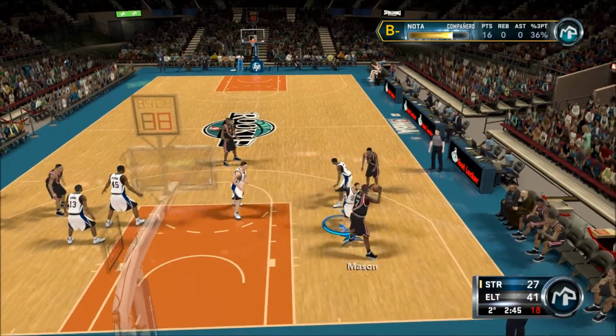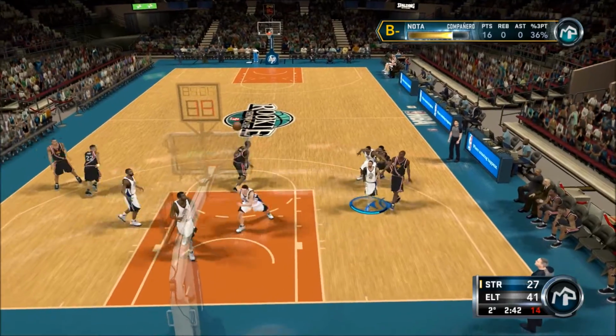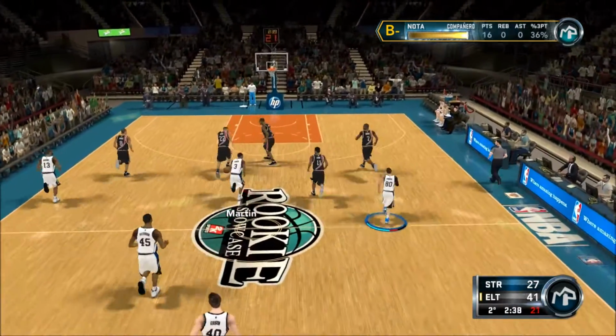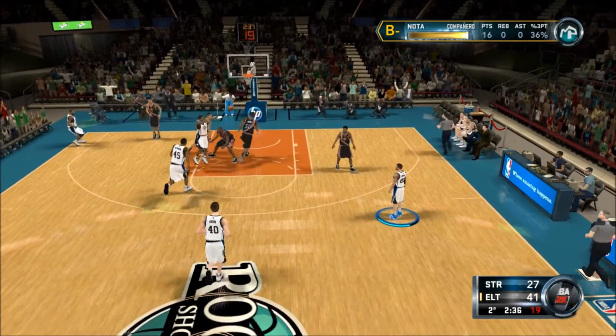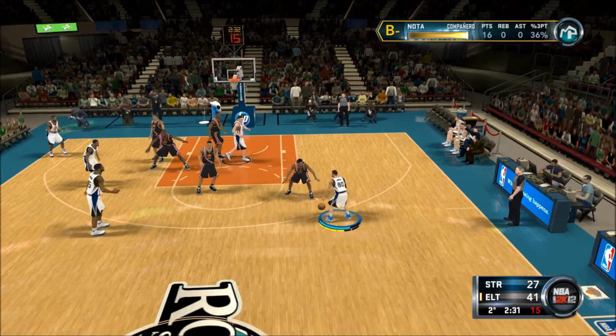Backing him down. Pulls it up. It's rebounded by the Elites. Gibson's got 7 rebounds in the game. They're really hurting with his performance here. He just hasn't played up to his standards so far.